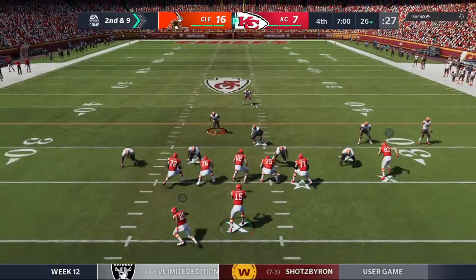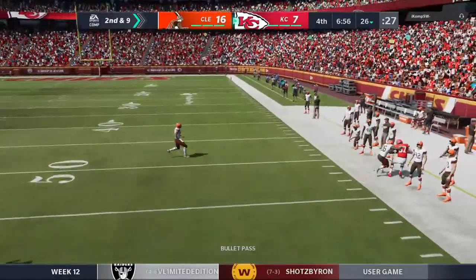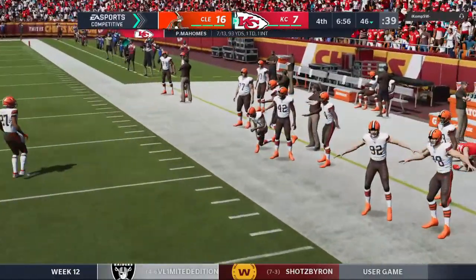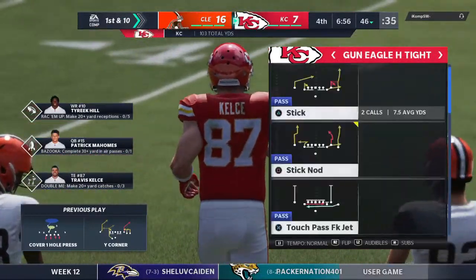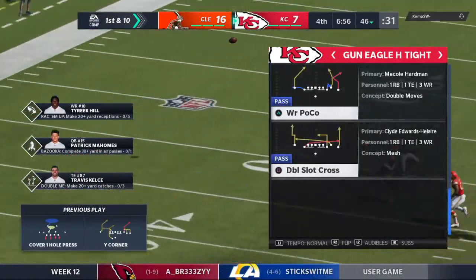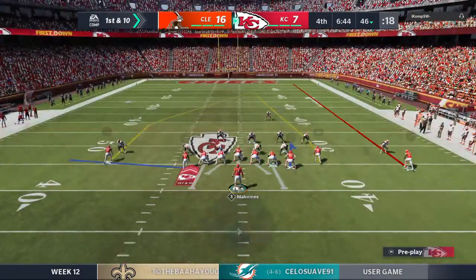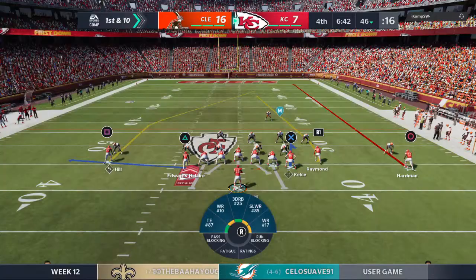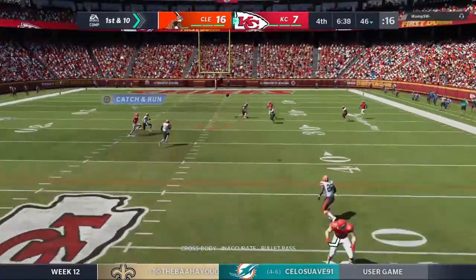Hit Travis Kelce right here. Great job. Good catch. I guess that's the kind of stuff I need. Nobody else is gonna get open. First and 10 at the 46-yard line. Really know what to do. What the? Oh my god!